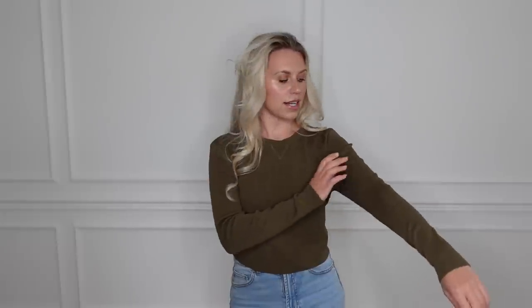This one I did size up to in a large. They looked quite small, I think because of the type of knit, and I don't like anything too tight along my arms. So I decided to size up to a large. I think it would be fine in a medium or even a small anyway, because it is nice and stretchy, but it is quite cropped as well. So this literally just sits on the top of my jeans, so I kind of just slightly tuck it in. But £8 little basic, gorgeous colour. Really happy with this one.